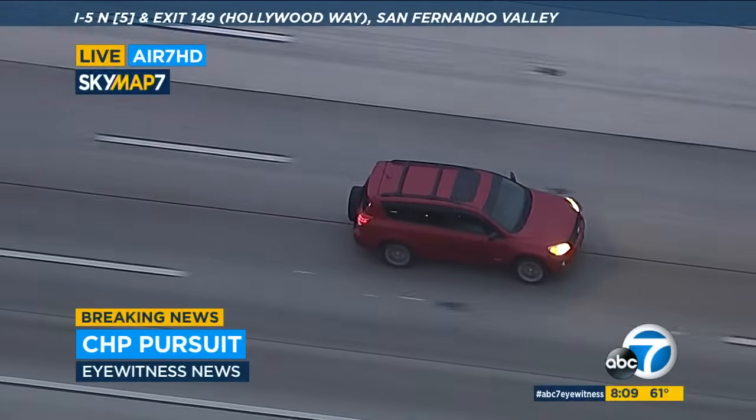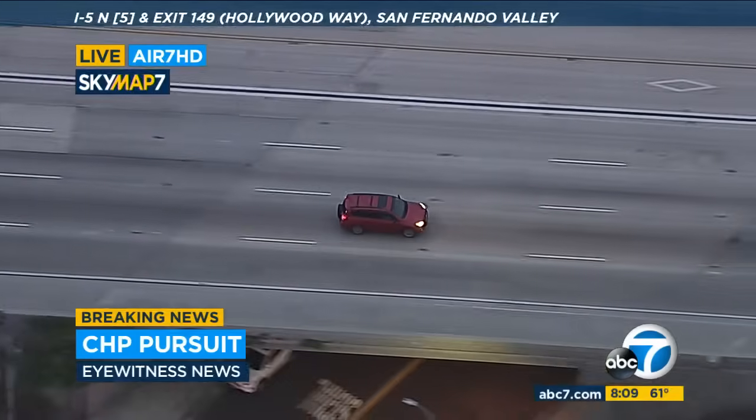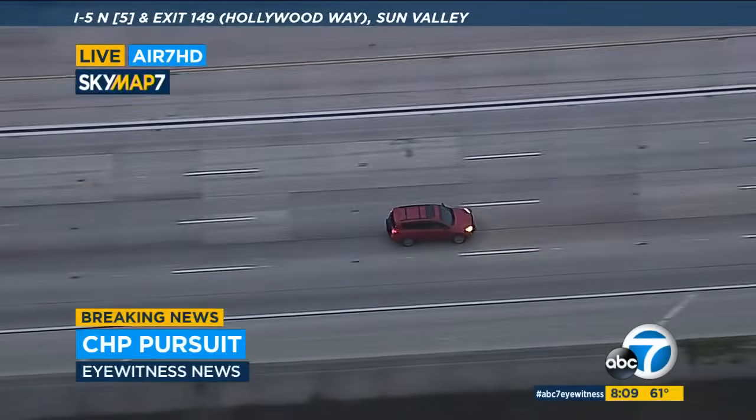And we can anticipate another spike strip here in just a little bit. We'll keep an eye out for that coming up in the next half mile or so.